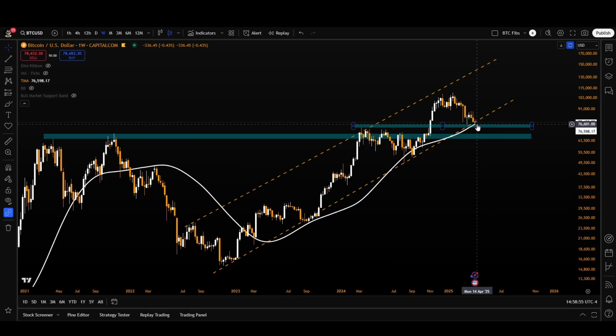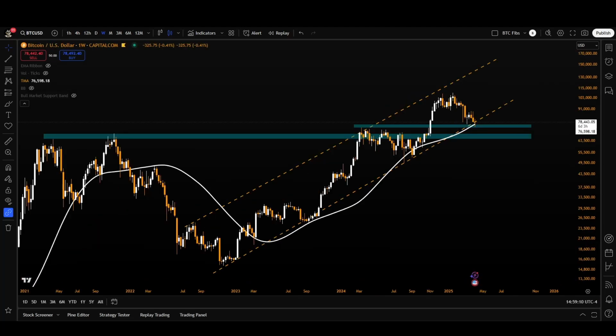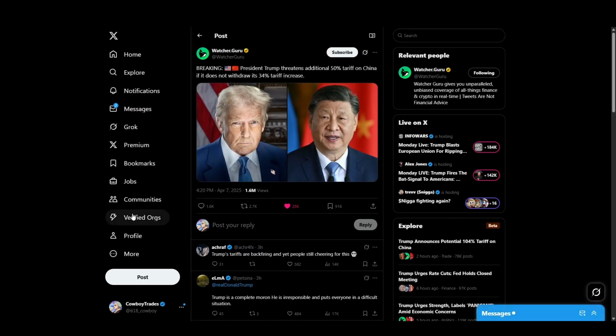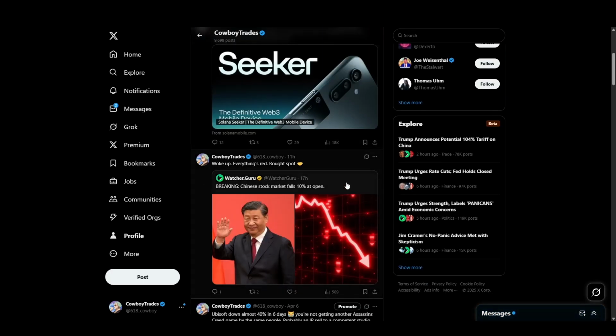And if we start closing weekly candles beneath this, and we don't see an immediate push back up above this, then I think it's going to be absolutely game over. However, with these levels on the VIX, with these levels on the S&P 500, and with Bitcoin retesting all of these super important levels right now, I think that's pretty much the worst case scenario over. And I myself posted over on Twitter this morning, pretty much when I woke up and saw all these charts, everything was red. I bought the spot.